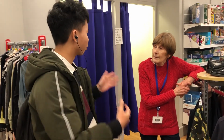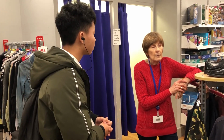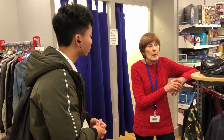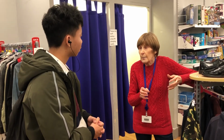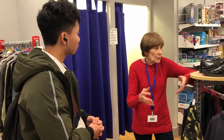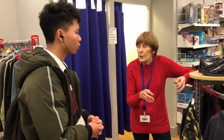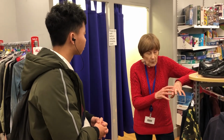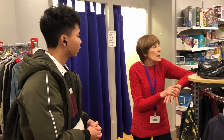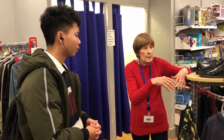So that's the work of the volunteers? Yes, the volunteers. Volunteers do lots of things, but what takes up most time is sorting the bags of donations we've got, having a look at them, making sure that they're reasonably good, that they haven't got holes in them, that sort of thing, and then putting prices on them, and then obviously they have to be put in the shop.